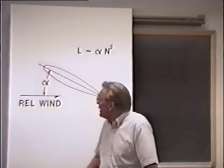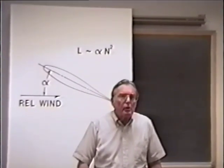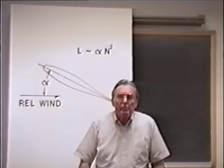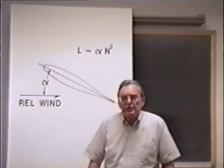We'll take a look at a video now that was taken in England. A gentleman was out on a stroll with his video camera photographing various things, and a helicopter happened to fly over. When the helicopter flew over, he started to film it, and we'll take a look at that video now.